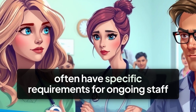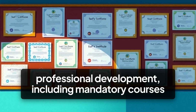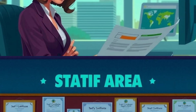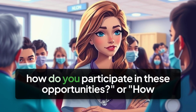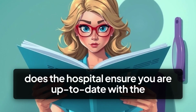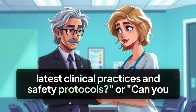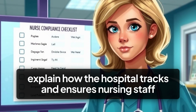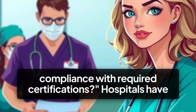Hospitals often have specific requirements for ongoing staff training and professional development, including mandatory courses and certifications. They may ask, what ongoing training does the hospital provide, and how do you participate in these opportunities? Or, how does the hospital ensure you're up to date with the latest clinical practices and safety protocols? Or, can you explain how the hospital tracks and ensures nursing staff compliance with required certifications?